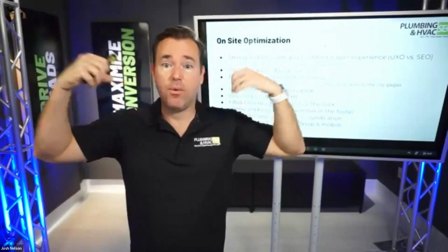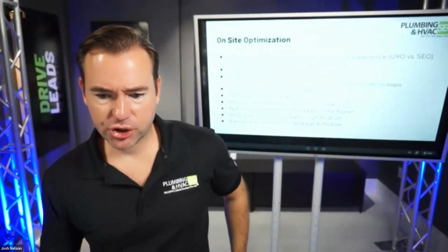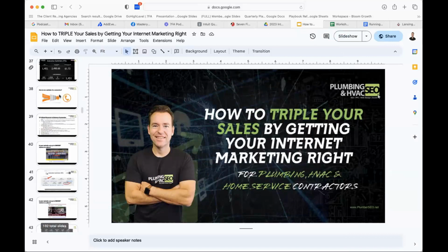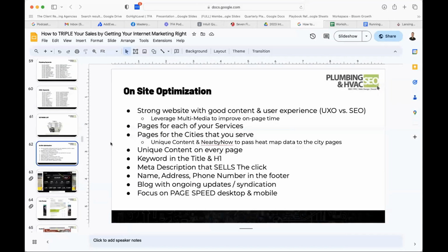So the next question is, now that we know what the keywords are, and we know that we want to come up for as many of them as possible, what do we have to do on the website to improve the probability of coming up? For this section, I'm going to share my screen so it's a little easier for you to see the bullets. This is a topic I could talk about for a day and a half, literally. But I want to hit the 80-20 of this and give you the key nuggets you need to understand what needs to be done to come up in the non-paid listings for the most important keywords in your area.